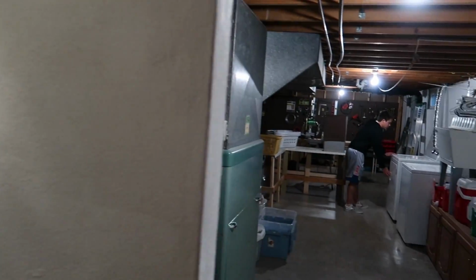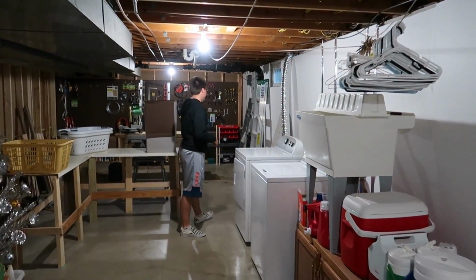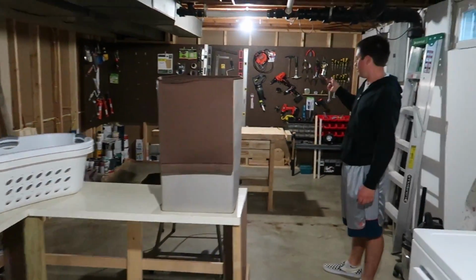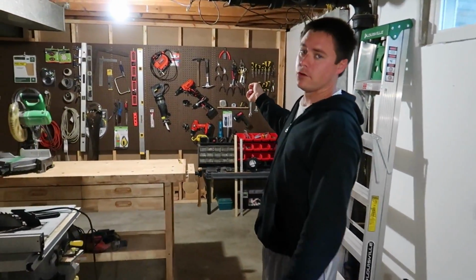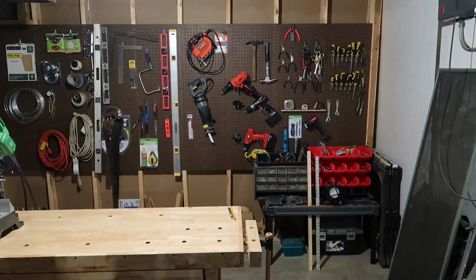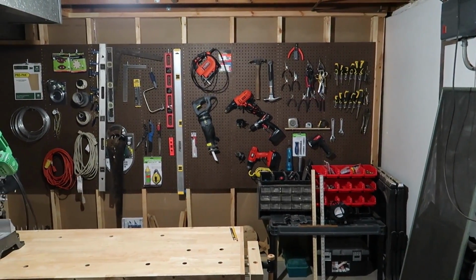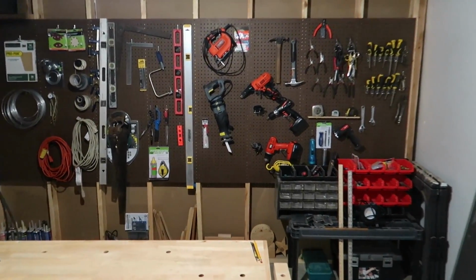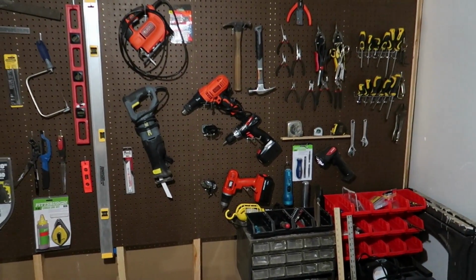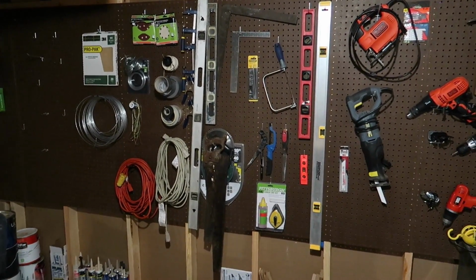Apparently we're looking at the unfinished side for some reason. Are you gonna show us the laundry? What are we doing? There's my tree, I keep it up. Show them the, well yeah, that's the laundry area, but you can show them how we got the tools organized. I don't remember if you showed it before, I don't think it's really relevant, but this is where we keep our tools. So there they are. What can I say? Caulking.